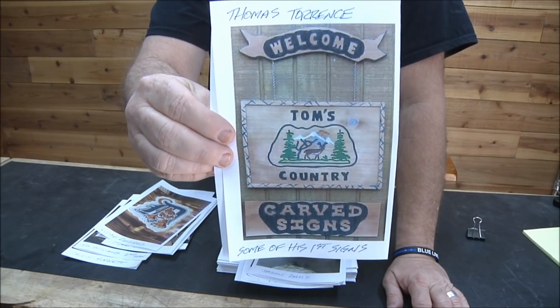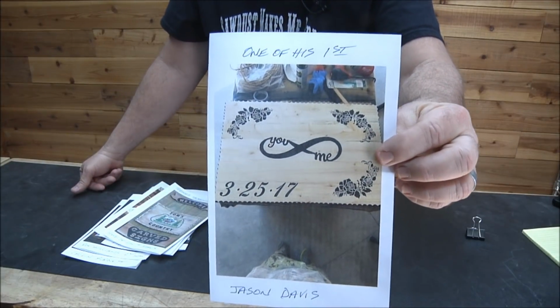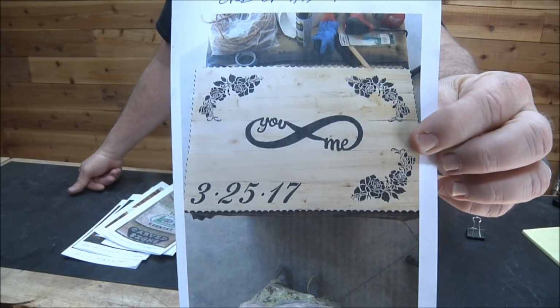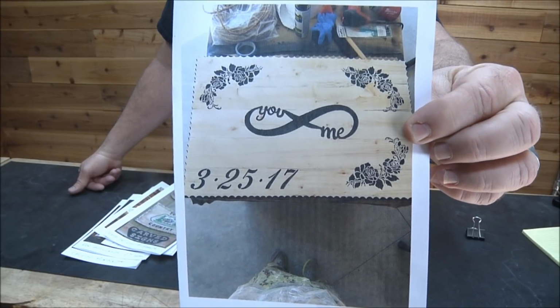Love it. Great job, Thomas. Keep up the great work. Hope you're having a good time. Jason Davis, one of his first signs. Look at the detail in the roses and stuff on there. For one of his first signs, terrific job, Jason.